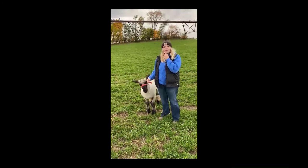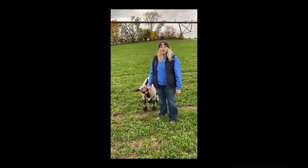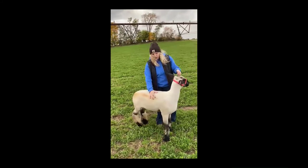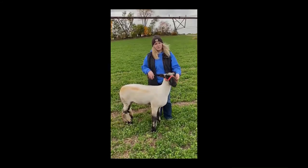Sheep produce milk. It's in some cheeses like feta or ricotta, some things like that. We also use wool from sheep. So this is his wool. It's not very long right now because I just clipped it. He is a Hampshire. That's a breed of lambs.